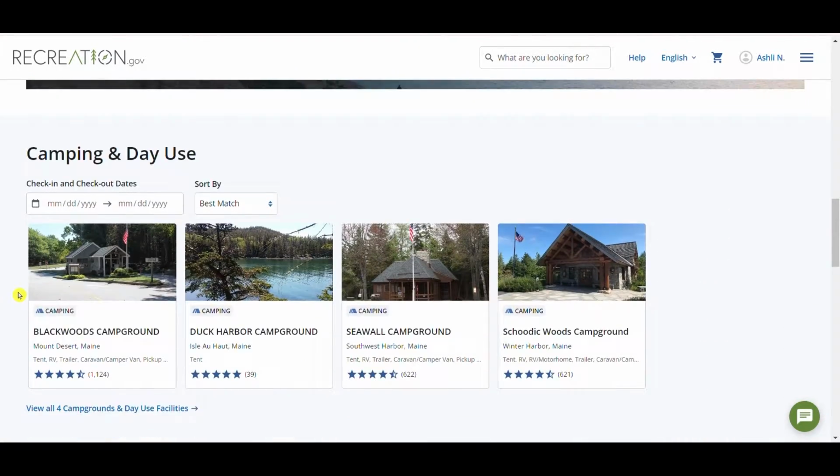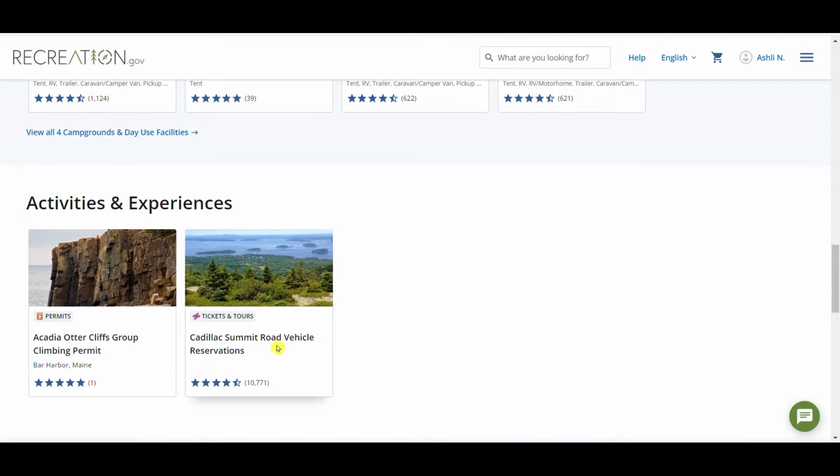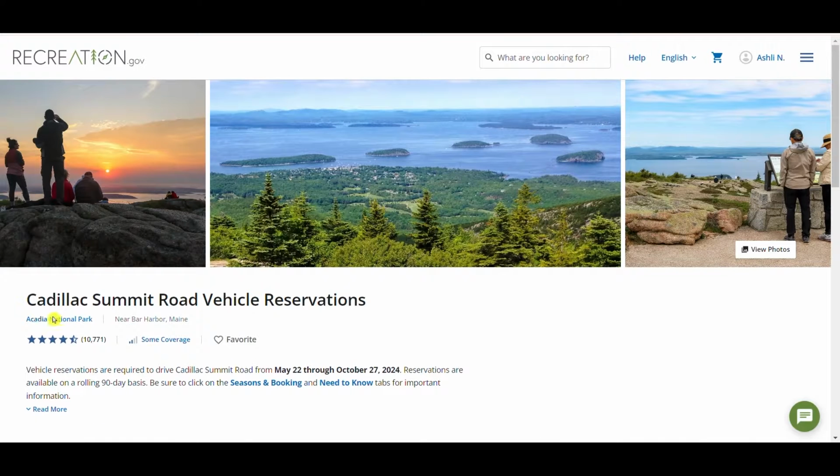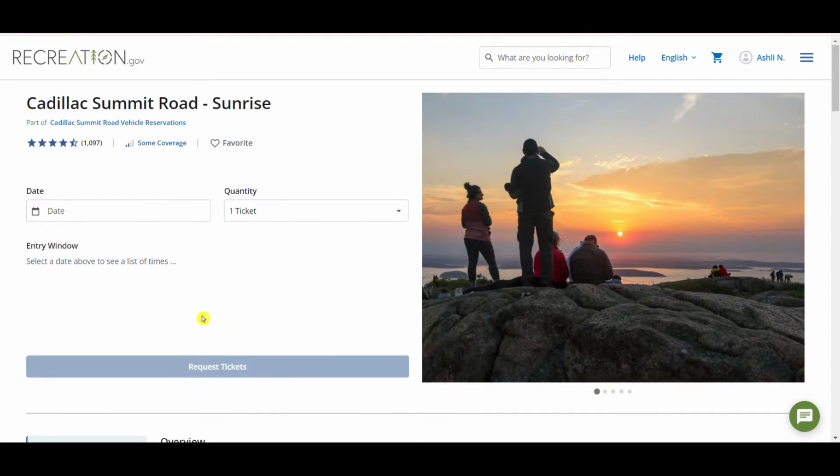Okay, and you'll scroll down. You can make campground reservations on here as well, but what we want is the Cadillac Summit Road vehicle reservations. And when you get to this point, you'll see that you can either choose a daytime time or a sunrise time to reserve. So it really depends just what time of day you're hoping to go to the summit of Cadillac Mountain. The sunrise reservations are much harder to get than the daytime ones. So keep that in mind. Let's take a look at the sunrise ones.